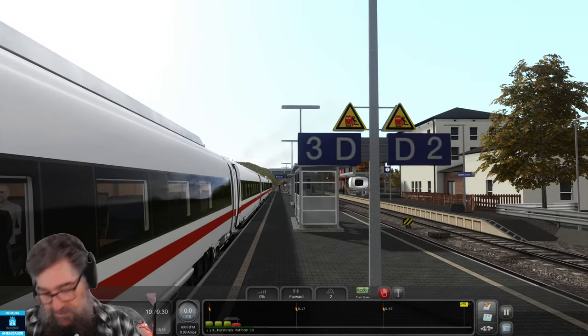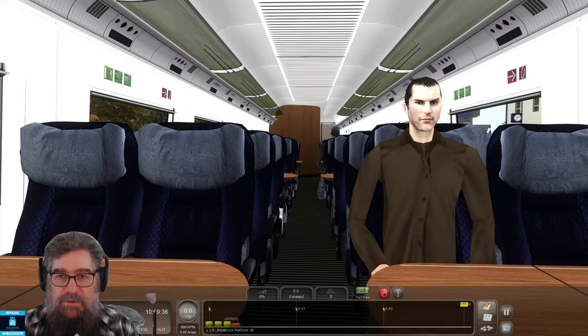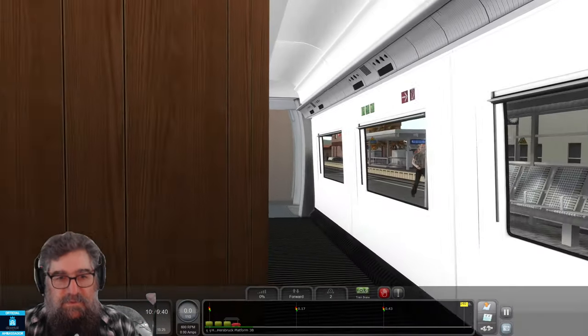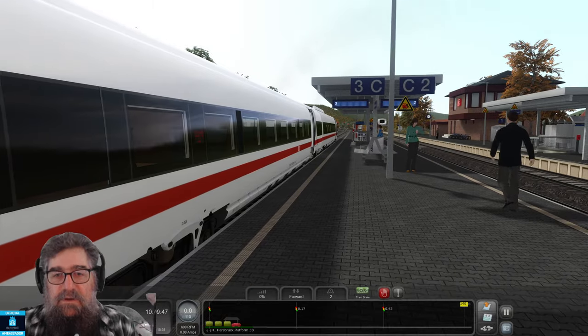I don't know if it'll open the doors here. It will. Let's go inside. Let's just slide on in. How you doing? Bye. It's quite nice inside, for Train Sim Classic. It's not bad modelling at all.